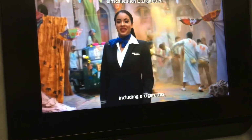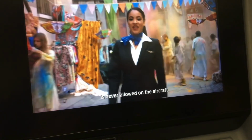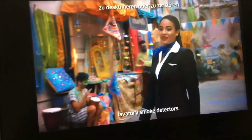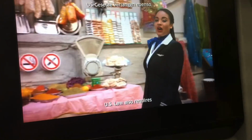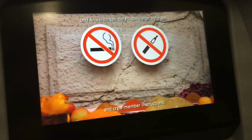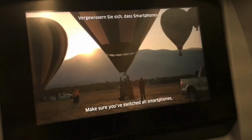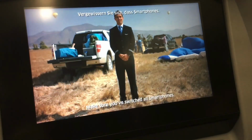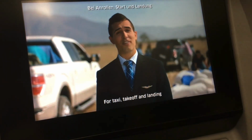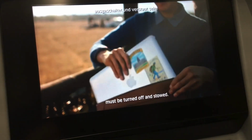Smoking of any kind, including e-cigarettes, is never allowed on the aircraft. FAA regulations prohibit tampering with, disabling, or destroying lavatory smoke detectors. U.S. law also requires passengers to comply with lighted signs and crew member instructions. Make sure you switch those smartphones, tablets, and e-readers to airplane mode. During taxi, takeoff, and landing, large electronic devices must be turned off and stowed. For international destinations, your flight attendants will advise you if it's necessary to turn off and stow your devices.